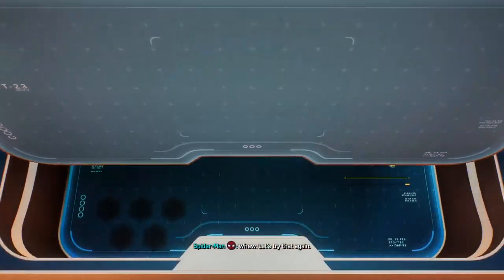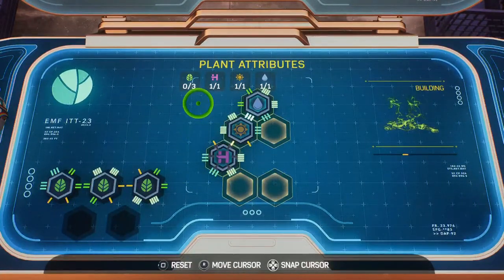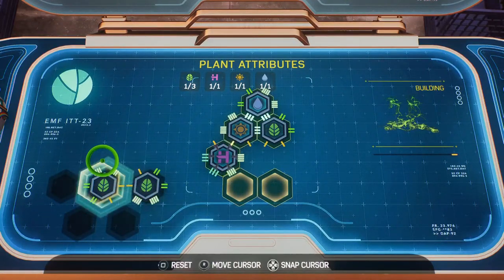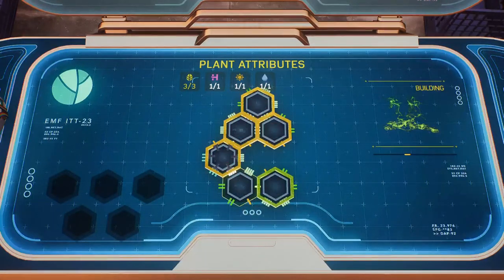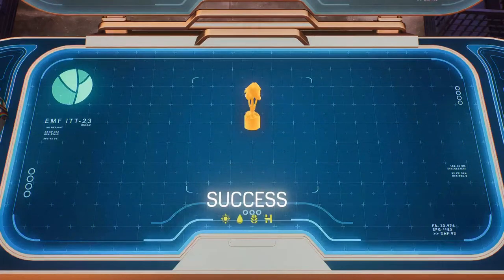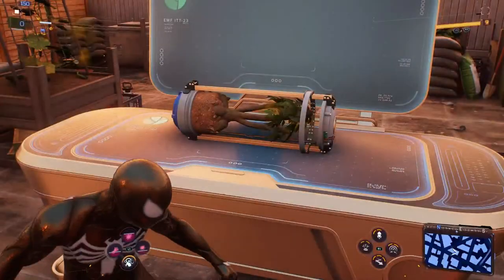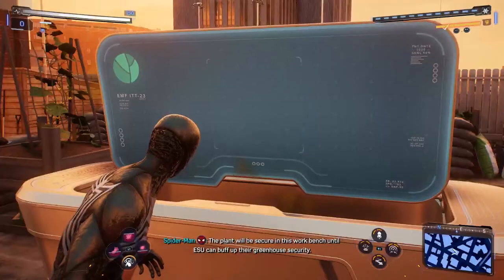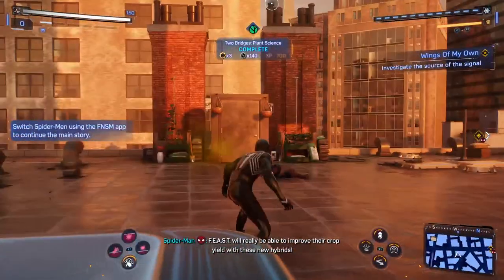Let's try that again. How do these fit together? And there we go. The plant will be secure in this workbench until ESU can buff up their greenhouse security. Beast will really be able to improve their crop yield with these new hybrids.